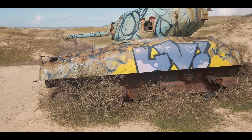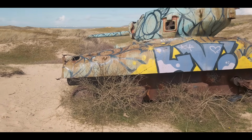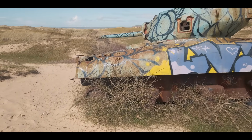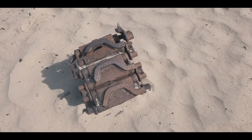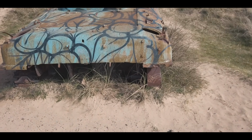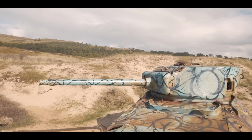Far less damage on this one. You can't see any holes on this side, any sort of indication that it's been penetrated at all, and I think that's because the range is on the other side, so we'll see if there are holes on the other side of this tank. Part of the track just in the sand, a good metre or so away from the tank itself, and it's got some very bespoke camouflage.